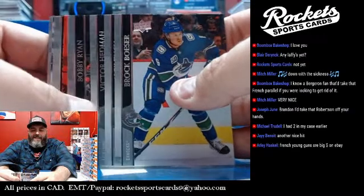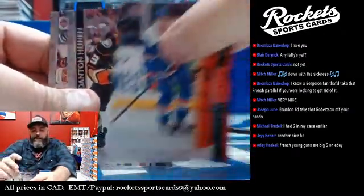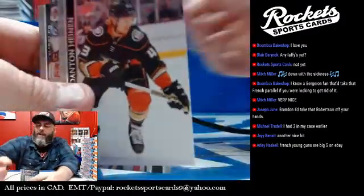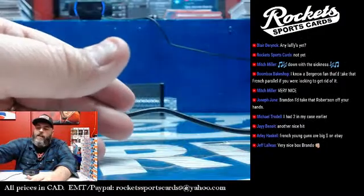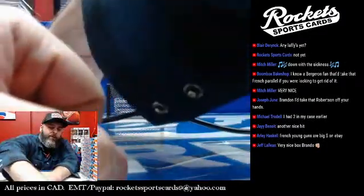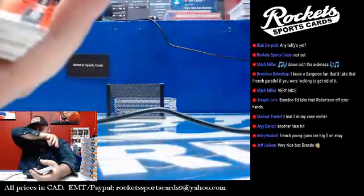Here we go. Last hit of the pack for Brandon. Looks like a Debut Dates. I knew we'd see one of them probably. Who is that? Noah Dobson. Another. Looks like the rookies from last year. So the, what do they call them? Second year guys, freshmen, not freshmen, sophomores. So very good box for Brandon there.